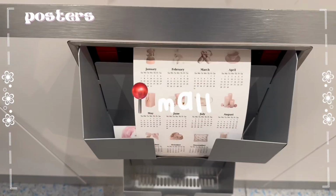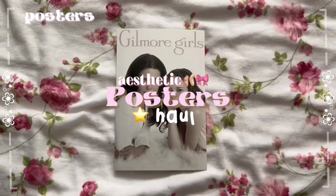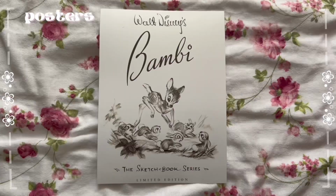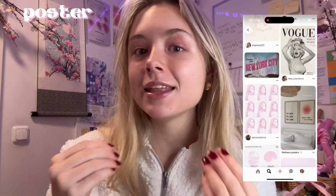I love getting posters for your room because they're so cute, especially a little calendar that you can just find on Pinterest. It's just such a fun activity to scroll on Pinterest and find ones that you love and inspire you. The process of printing the photos was actually so easy for me. All you do is go on Pinterest, find posters that you want, and then download them.